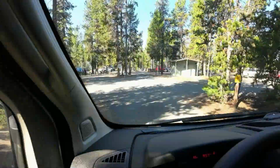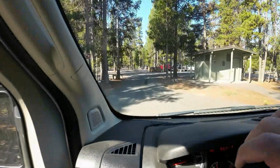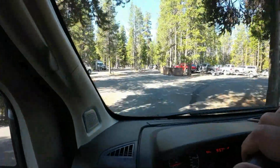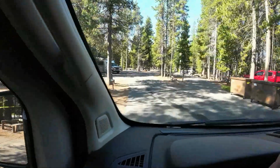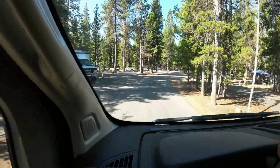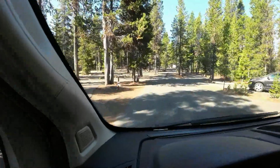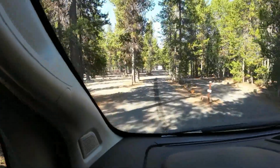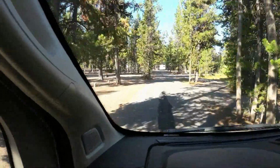All right, well, I think it's time to break camp here. We're gonna head out and say goodbye to Paulina Lake. We're gonna drive up the road. They have a East Lake. We'll check that out and see what it's like. Nice little campground. It's pretty quiet. Actually, it was really quiet.